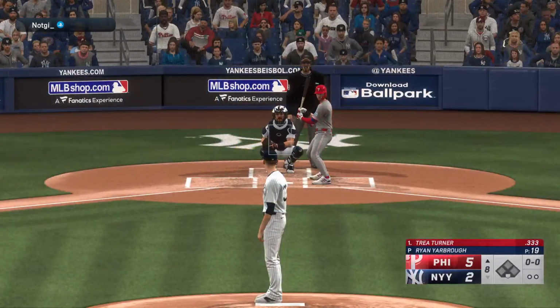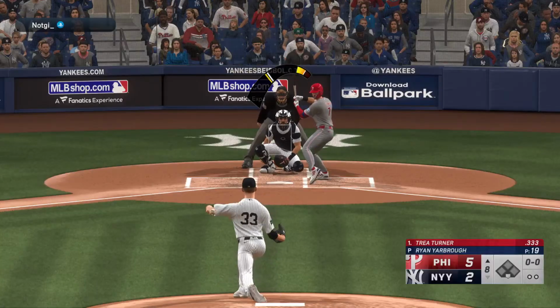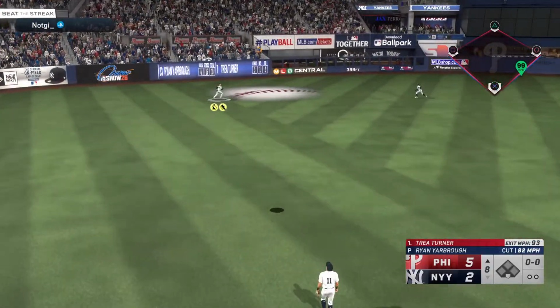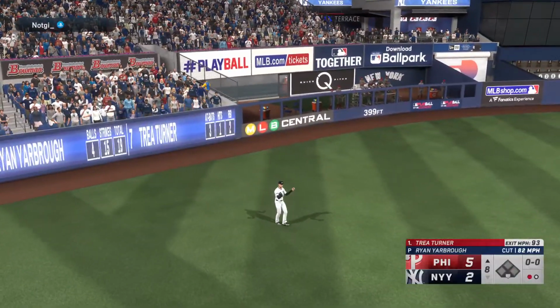Back now in the Bronx. We go to the 8th. Trea Turner stands in for the Phillies. In the air to left center. Bellinger has a beat on it. One up, one down.